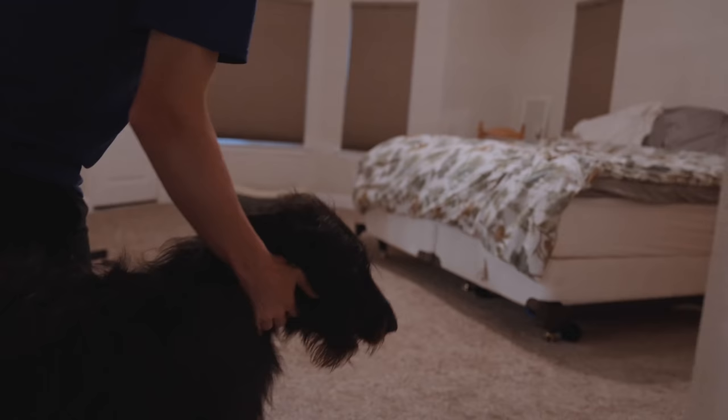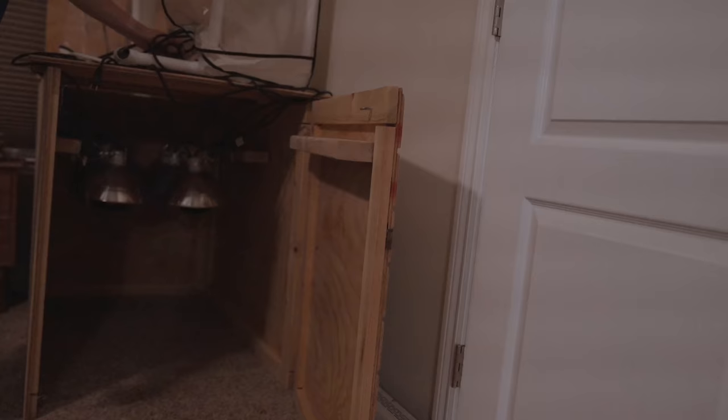Are we going in here? Come on, Jax. Yeah, this is the heat box. They're just heat lamps.